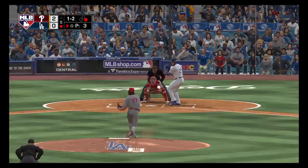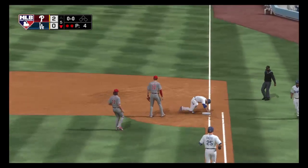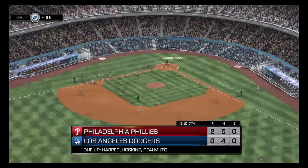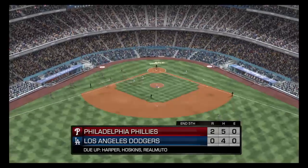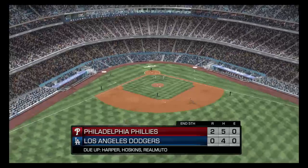The 1-2. Push to the right side. And they will apply the tag between first and second. It's a double play, and just like that, the side is retired. No runs on a hit, no errors, and no one left. We're through 5 here at the ballpark. It's the Phillies 2 and the Dodgers nothing.